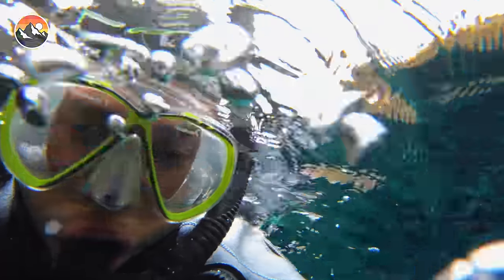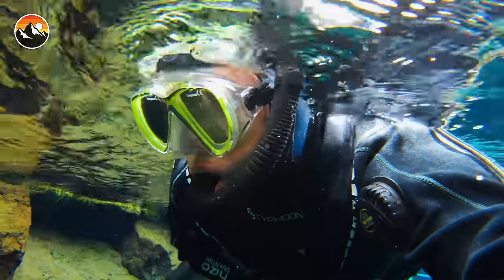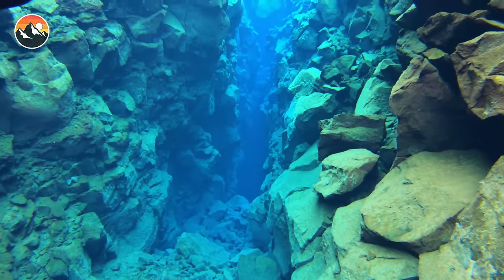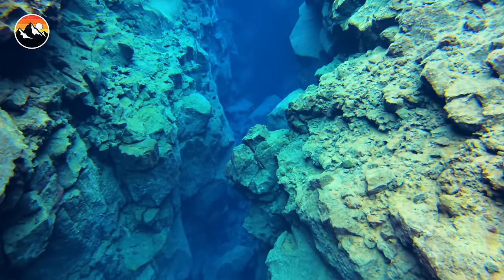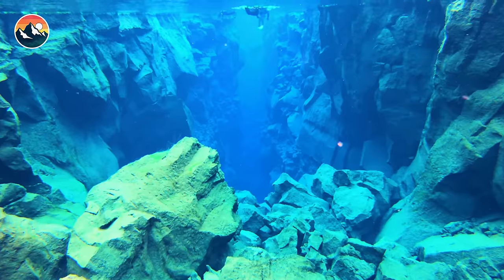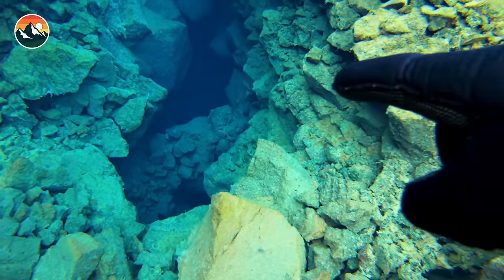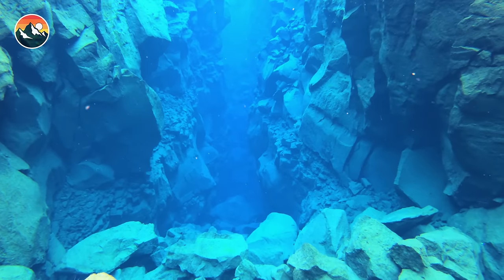As I plunged into the water, my face was instantly met with a stinging sensation. The shock distracted me, but then suddenly, an explosion of color. This landscape was absolutely surreal, something straight out of the pages of a science fiction novel. And to top it all off, the water was 100% crystal clear. It was nearly unbelievable. The visibility in the fissure on a good day is said to extend well beyond 300 feet. And I think we can all look at this footage and confirm that that is definitely true.